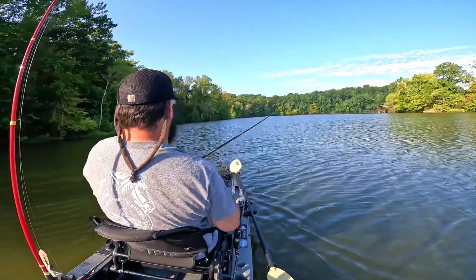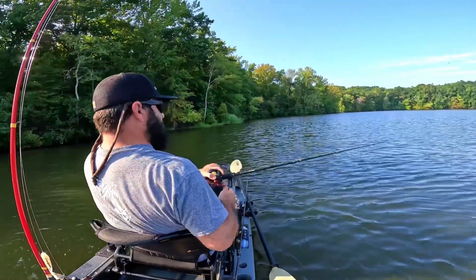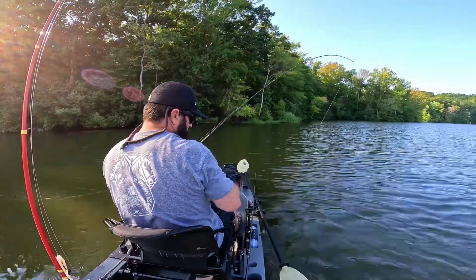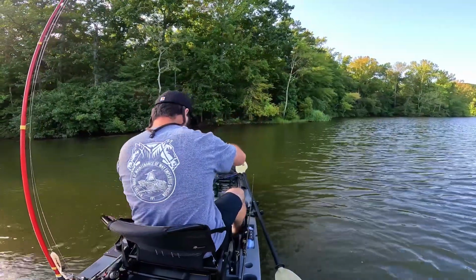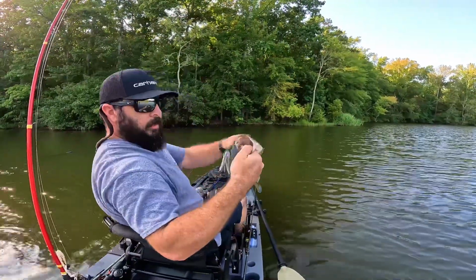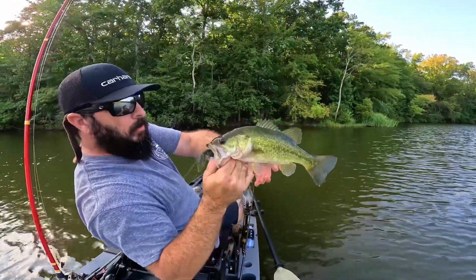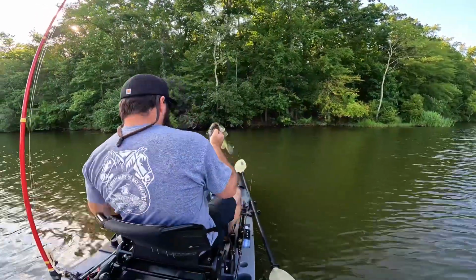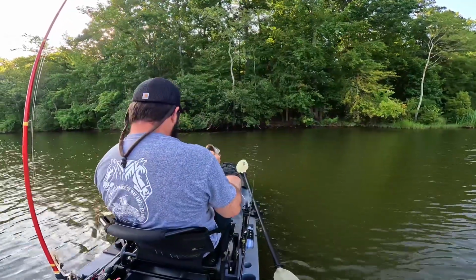There we go. Got that Berkley Slobberknocker right in the corner of the mouth where you want it. But no giant, but it was a good one. He hammered this thing and made it a fun catch regardless.